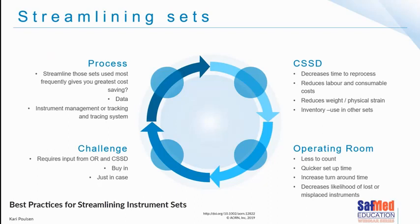Your setup time should be a little bit quicker. It does improve your turnaround time and decreases the likelihood of loss or misplaced instruments. Now, this is not information I'm making up. This is all coming out of the article published in the ARN in 2019, Best Practices for Streamlining Your Sets. From a safety perspective, it would be great if it decreases the likelihood of lost or misplaced instruments. I think from a patient safety perspective, that matters.